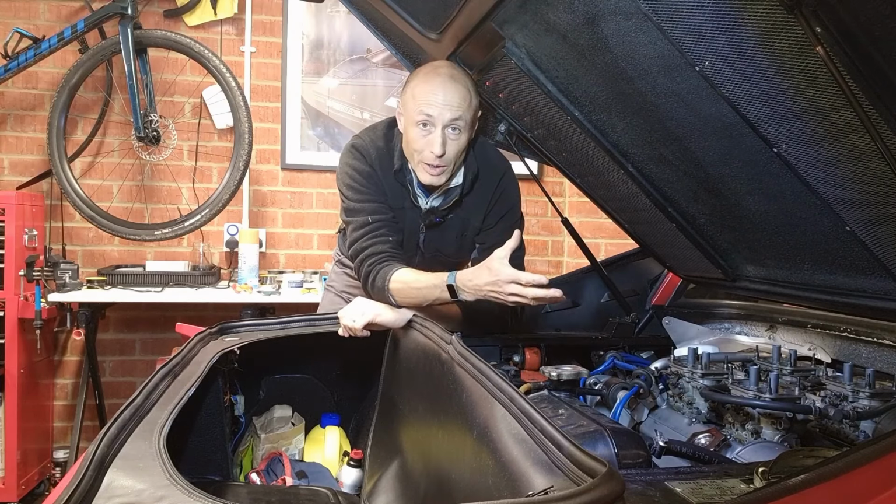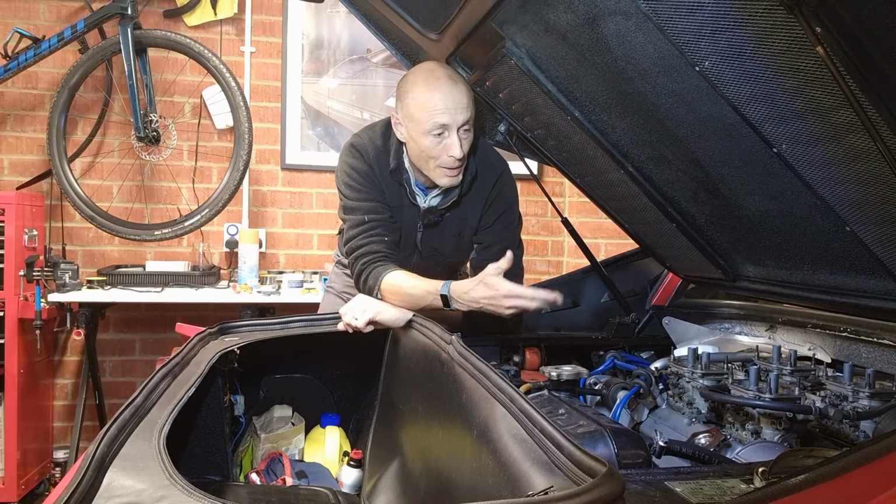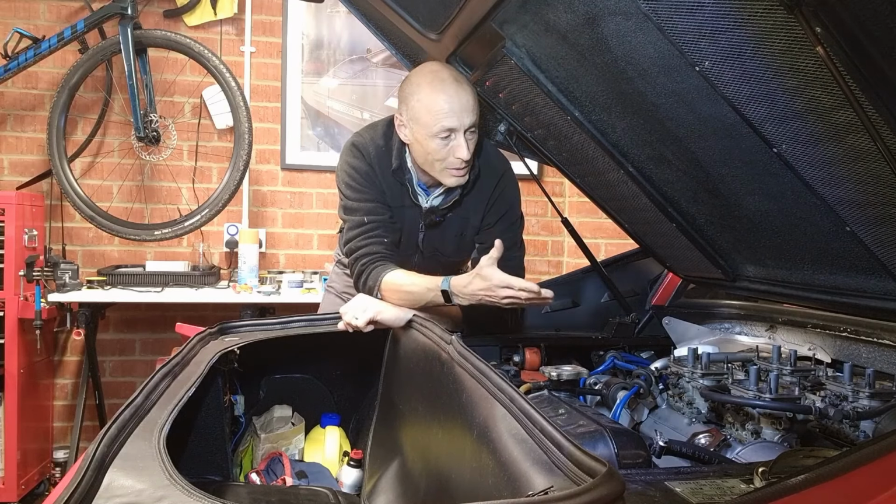They could break down through old age, or potentially I've used some E10 fuel. I don't do that here. I'm quite particular about where I fill up, but obviously I have done quite a few miles abroad in the past, so it could be a factor.